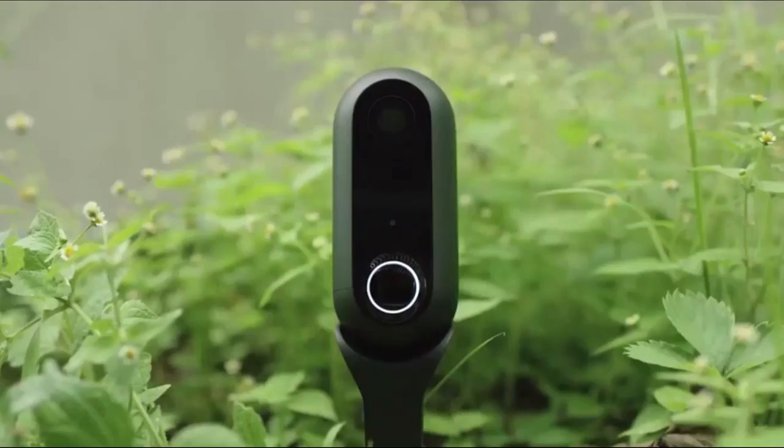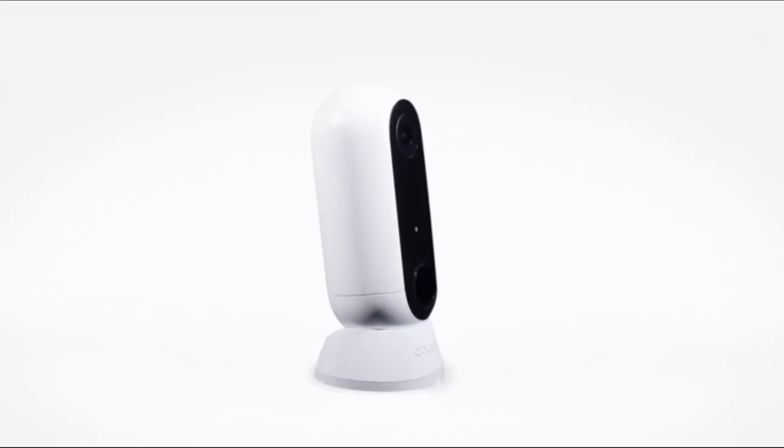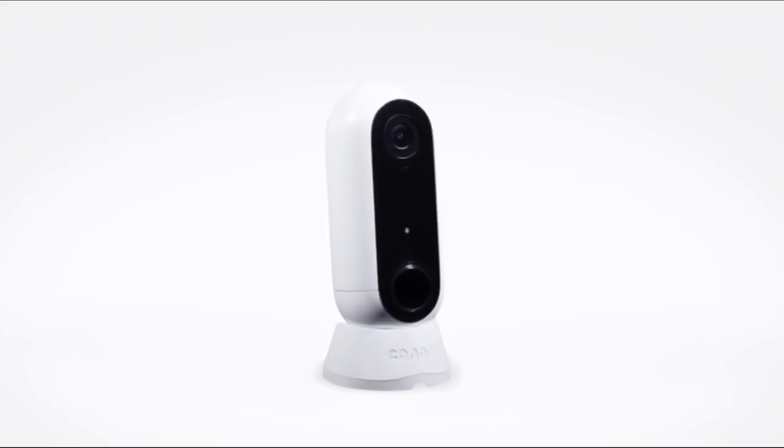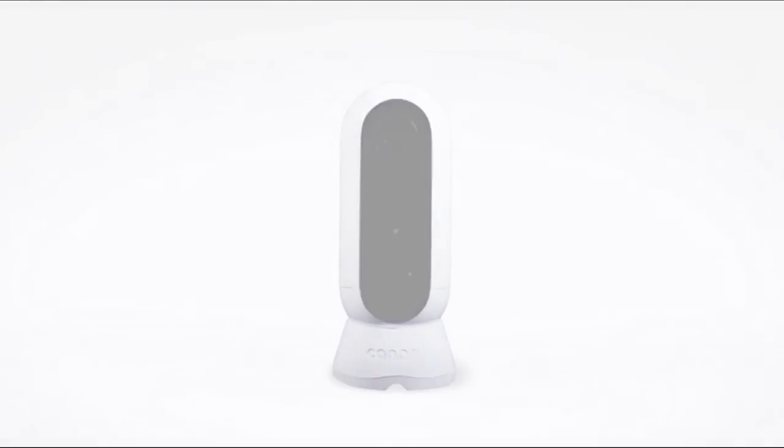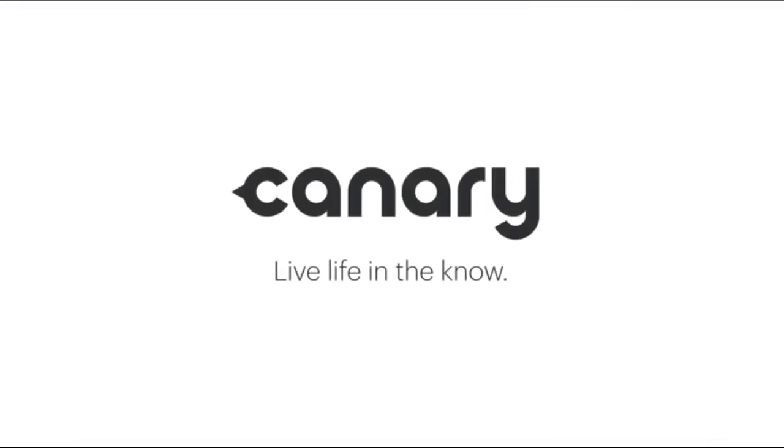For a million different things, engineered into one beautifully designed package. Canary Flex, the inside or outside, plugged in or wire-free, weatherproof HD security camera. Canary, live life in the know.